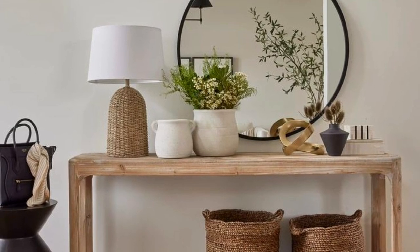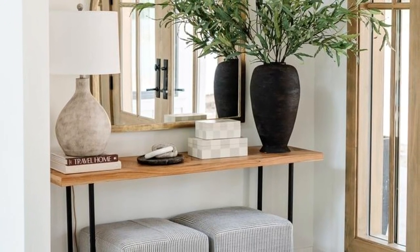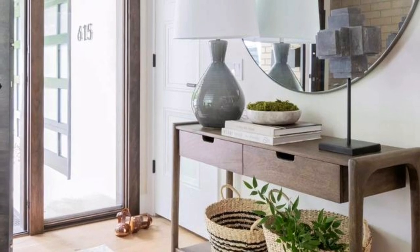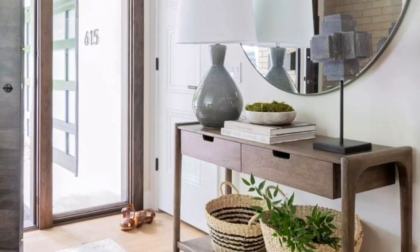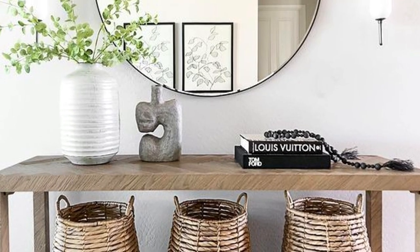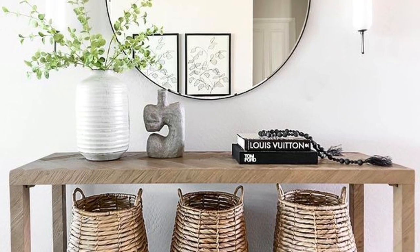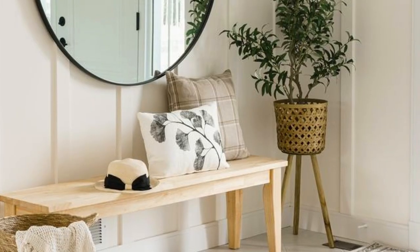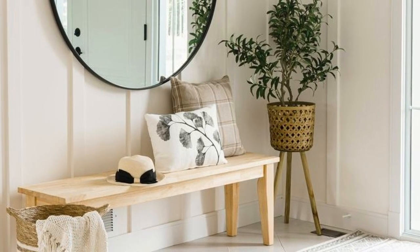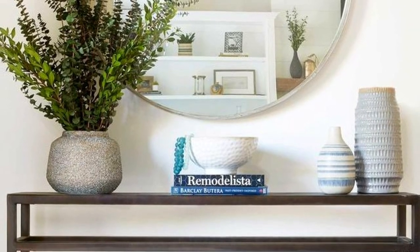Smaller entryways can make use of a narrow console table, which is ideal for dumping little items like keys and mail. To personalize the space, one can add a table with a ceramic vase and a couple of candlestick holders. A small tray can hold smaller items like gum, jewelry, and a mini flashlight. A small coat rack is the perfect size for a couple of jackets and handbags. Further, adding baskets underneath the console for items such as hats, scarves, and other outerwear helps save space and makes the whole design appear more aesthetically pleasing and less cluttered.